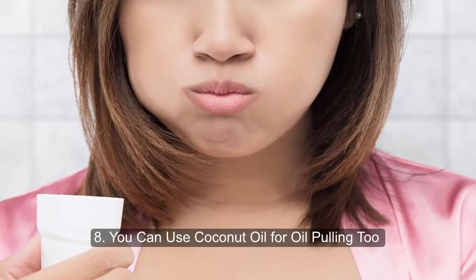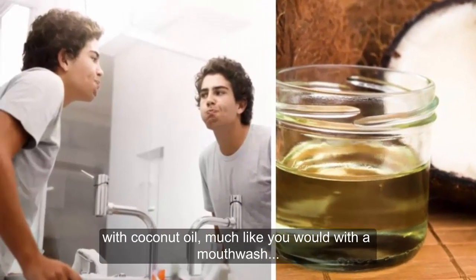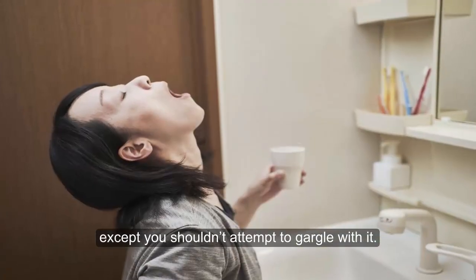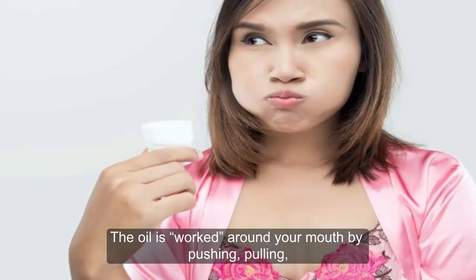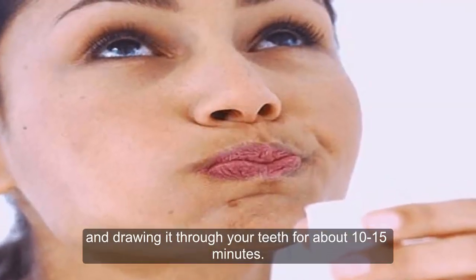8. You can use coconut oil for oil pulling too. Oil pulling involves rinsing your mouth with coconut oil much like you would with a mouthwash, except you shouldn't attempt to gargle with it. The oil is worked around your mouth by pushing, pulling, and drawing it through your teeth for about 10 to 15 minutes.